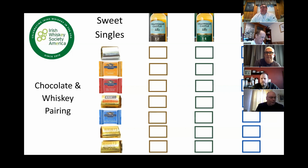But I guess there's no real right or wrong way to do it. Another way to do it would be to do all three whiskeys with the chocolate. So it just depends on how you want to do it, I suppose. I think the trick of all this is to not run out of whiskey before you get through all the chocolates. That's probably the biggest challenge. Well, I've got plenty of the 12, so I'll go heavy on that one first.